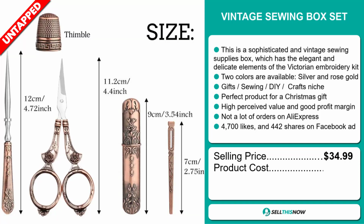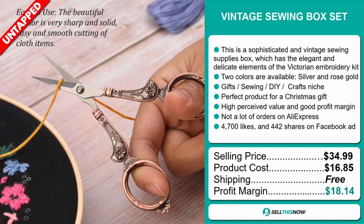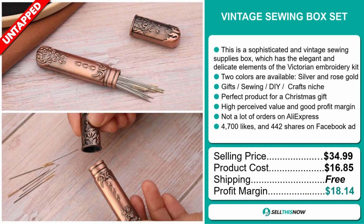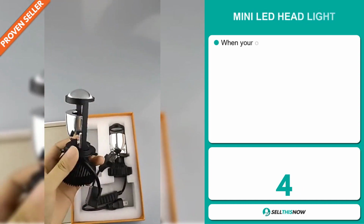Whereas the product cost is only $16.85. Shipping is completely free, so you're looking at a very good profit margin of $18.14. Sell this now!